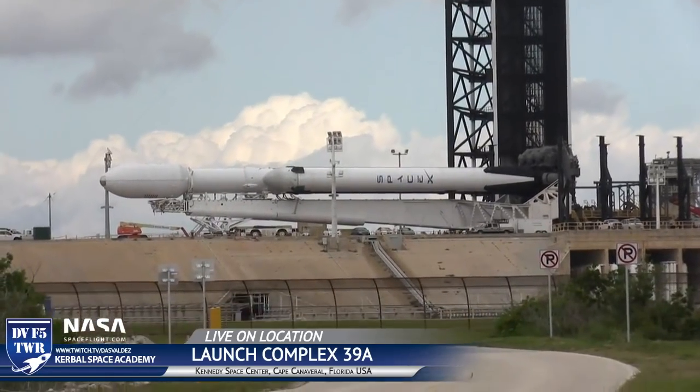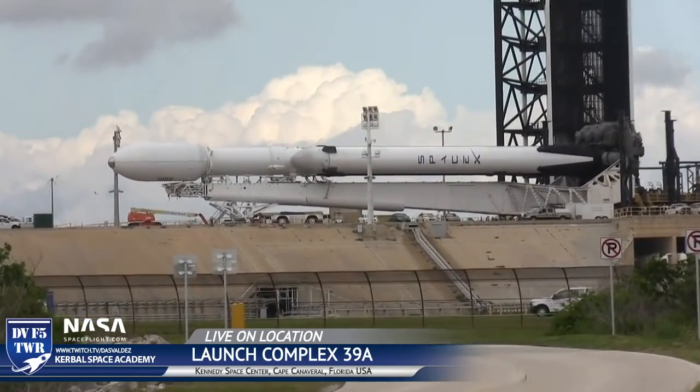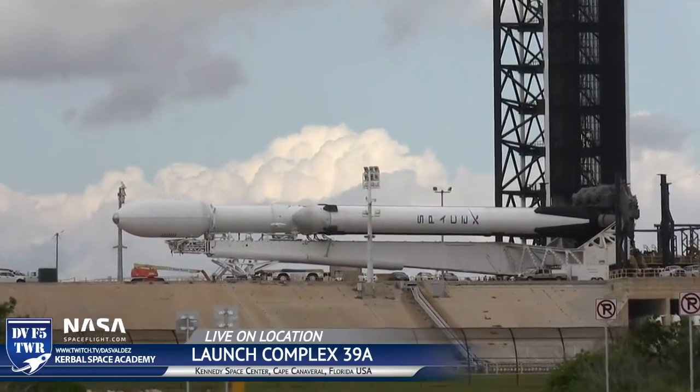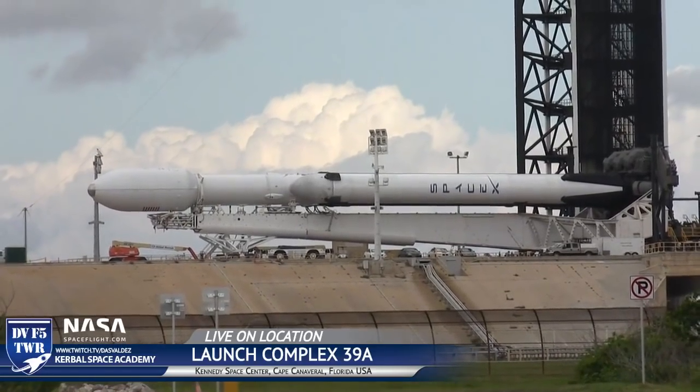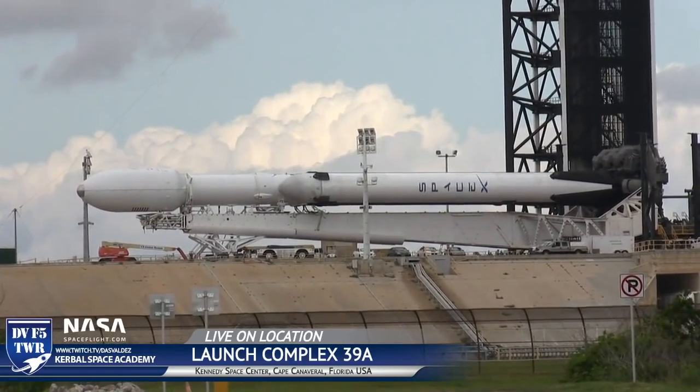Sorry, Chris, go on. Yeah, no, because it was absolutely unreal to watch. I watched those two boosters land with my own eyes, and I still see pictures of it and think they're computer generated. It doesn't look real, but I saw it with my own eyes.